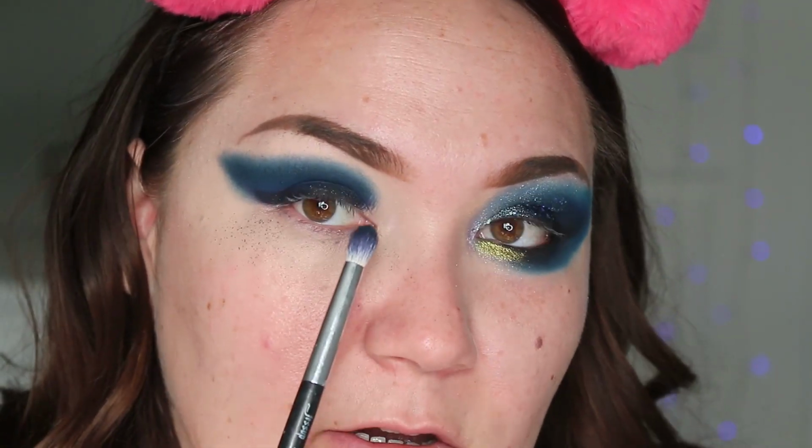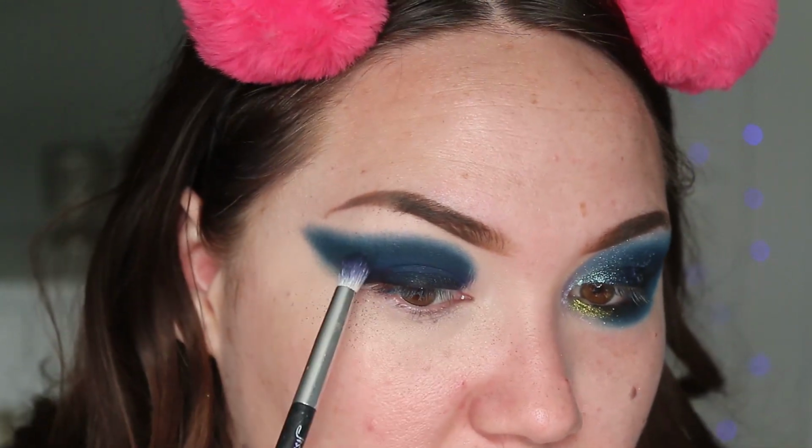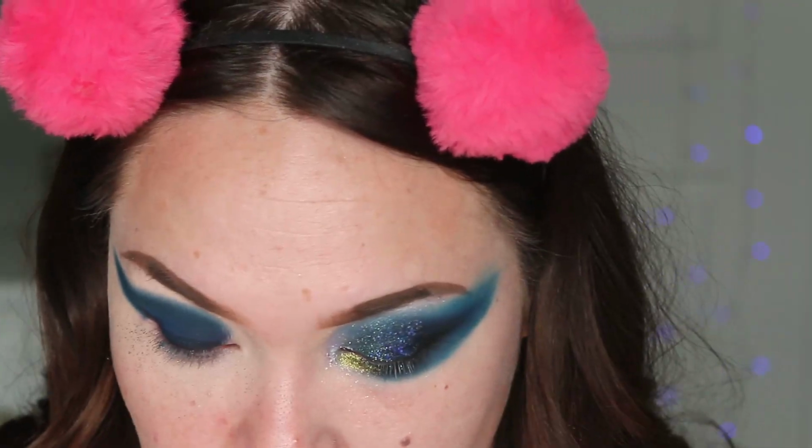Also, notice I'm not taking it all the way into my inner corner. I want the inner corner to stay light, so avoid the inner corner if you want your lightest shade to pop. So now I'm going to dip into the Michaela Glam Light palette.